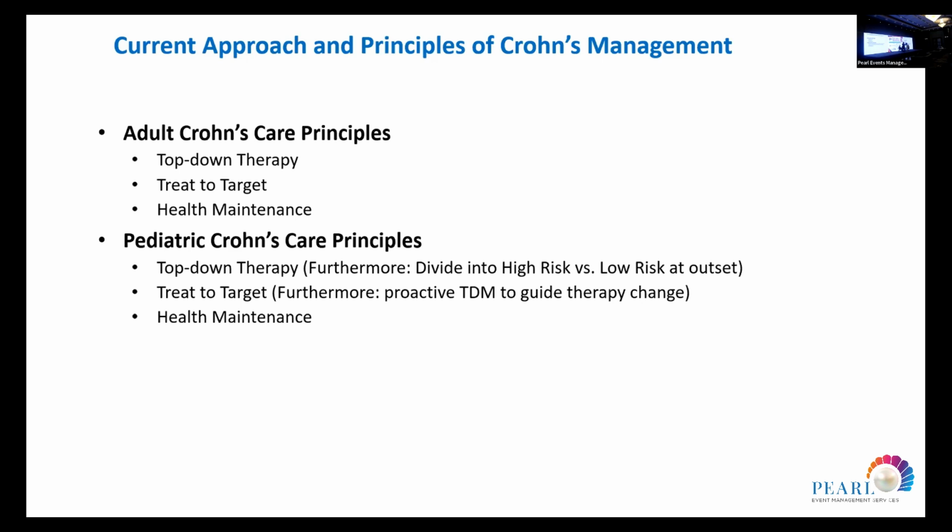And what does top-down therapy mean? Top-down therapy means that instead of waiting to step up over months or years by using steroids, enteral nutrition, and then over months or years putting somebody on something that has greater data in terms of response rate, you basically start, especially those with high risk of progression, with aggressive and biologic therapy, because that delivers better outcomes in the long run. That's what we do in adults, and that's something that is replicated and is considered to be the current approach to Crohn's treatment in pediatric Crohn's patients as well.